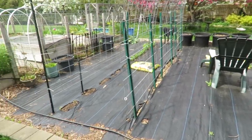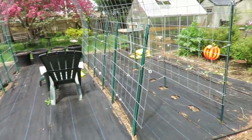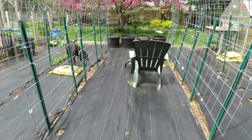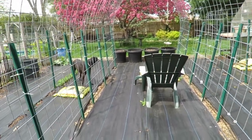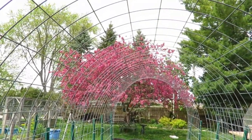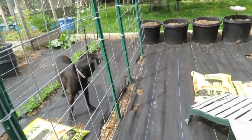So as you can see, my garden is sitting here waiting to be planted. It's just a matter of it getting warm enough. Now the soil is warm enough. I took the temperature of the soil and it's 50 degrees. So it is warm enough. There's that lovely tree. But I just have to wait until the nights are not quite as cold.